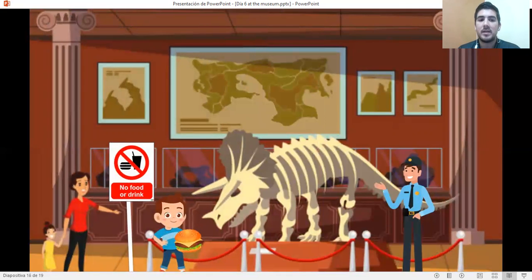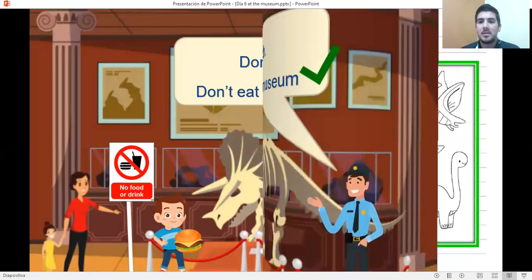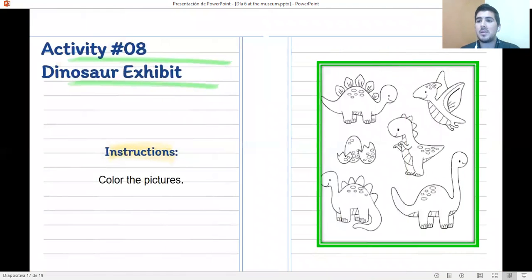And the next one. This boy is hungry, so he's taking out the hamburger. Let's remember him the rule. Yes? Don't touch or don't eat in the museum. What is the correct one? Don't eat in the museum. Very good. I hope you enjoyed this activity.